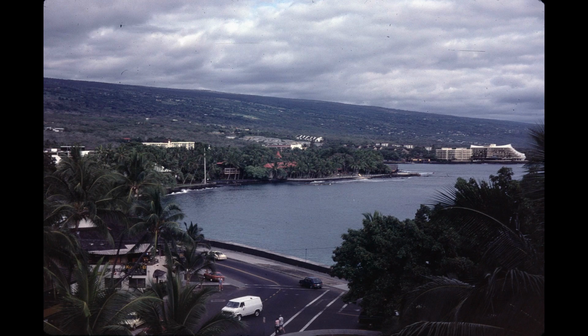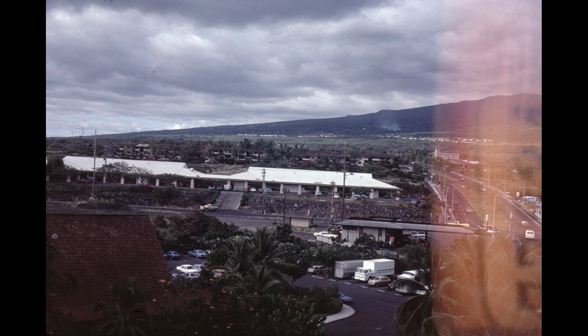This is taken from the window of the hotel where we stayed. See part of the waterfront and some of the land behind it. This one is looking over some of the countryside.